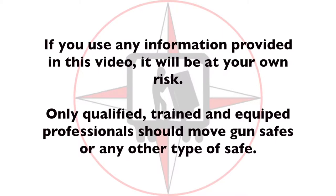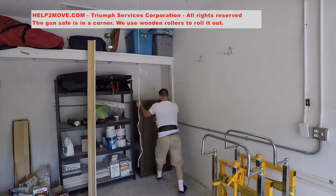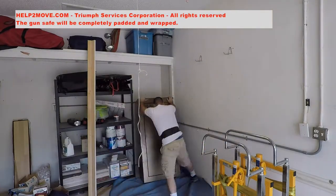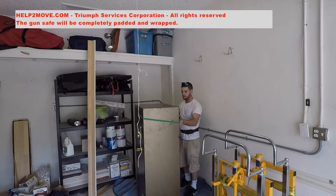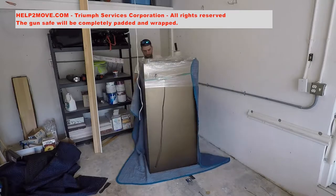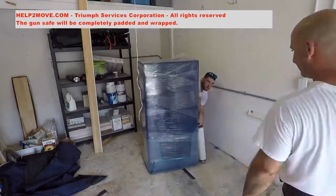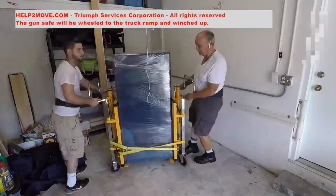Today, besides moving household items for this customer, our moving company is also moving a 600-pound gun safe. The gun safe is inside our garage, in a corner. We use wooden rollers to roll it out to a better position, where it can be completely padded and wrapped. Next, the gun safe will be wheeled to the truck ramp, winched up and tied down for a safe move.